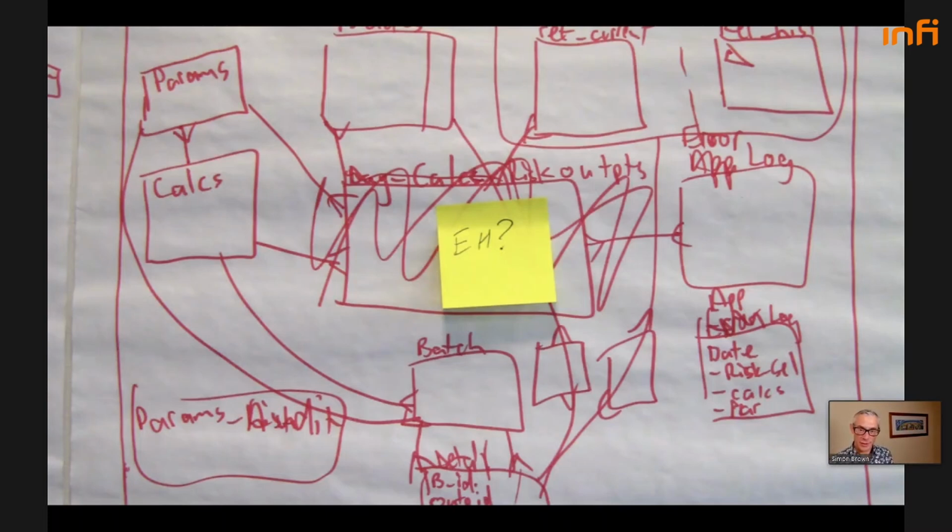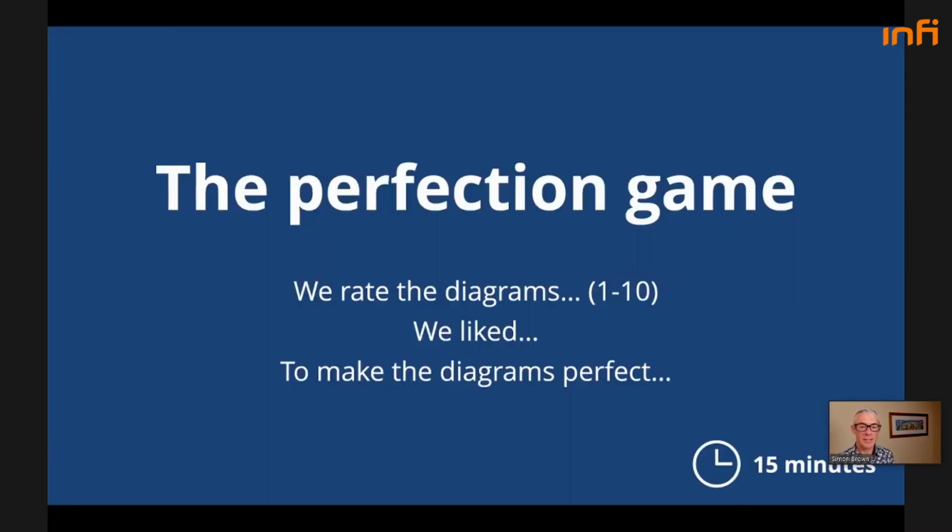So we do a bunch of stuff during the workshop. And as a part of that stuff, we do something called the perfection game. And the perfection game is quite well known in agile circles. And we get groups to swap their diagrams. So many of the groups think they're going to do a presentation because it's a classroom. And we don't do that. We get groups to swap their diagrams.